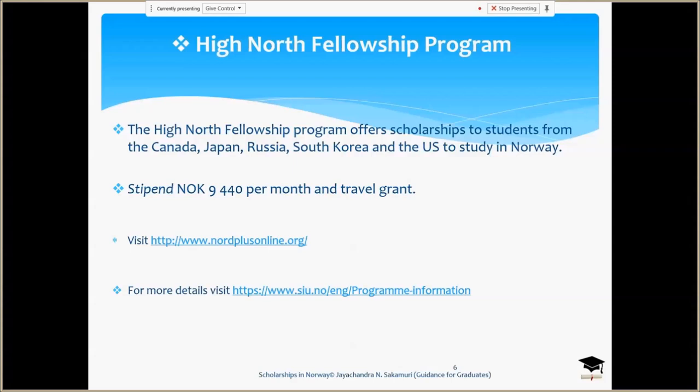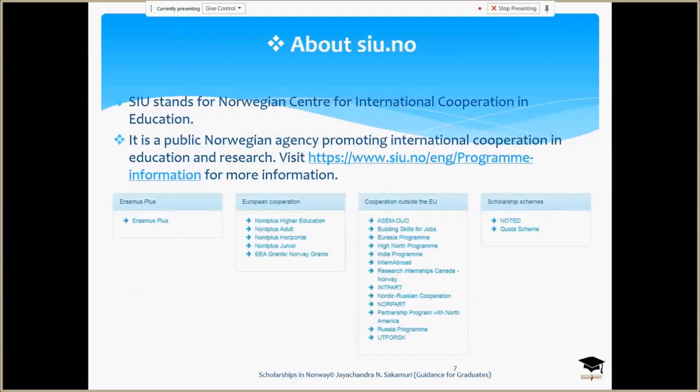Each fellowship recipient receives a monthly stipend of approximately 9,500 Norwegian kroner, and also they receive a travel grant of the same amount. For more details about this scholarship, please visit the website siu.no. So this slide gives more details about siu.no.